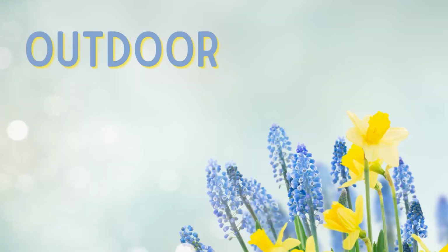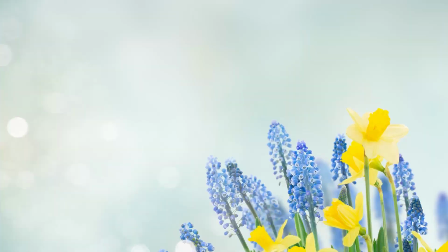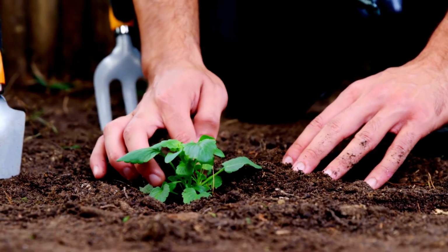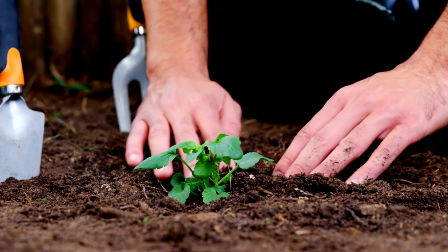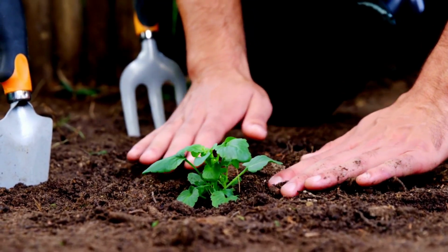So first up, we're going to be talking about kids, and we're going to be talking about outdoor activities. So the first activity is to plant some flowers or some plants. I know that we love to do this, and it's really fun to watch them grow, and the kids really enjoy it too, especially if it's a blooming thing that you plant or something that is food, so the kids get to see the fruits of their labor.